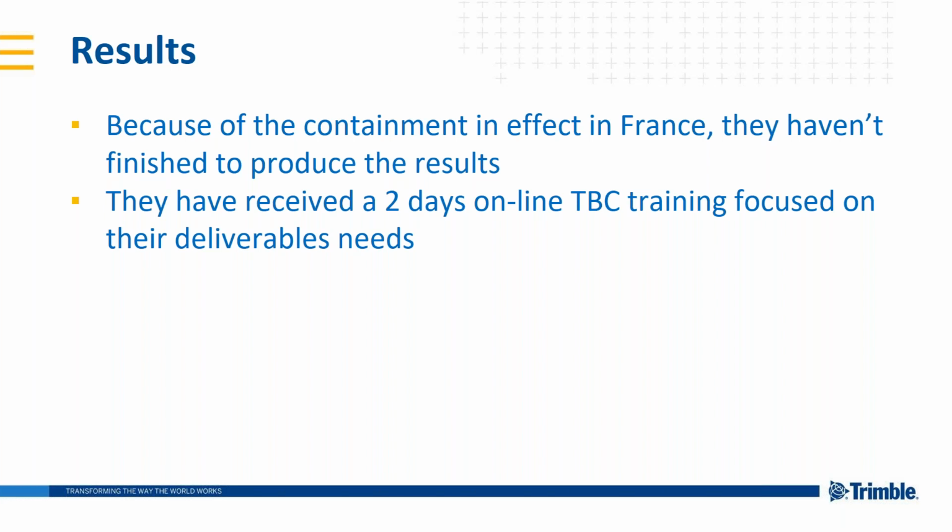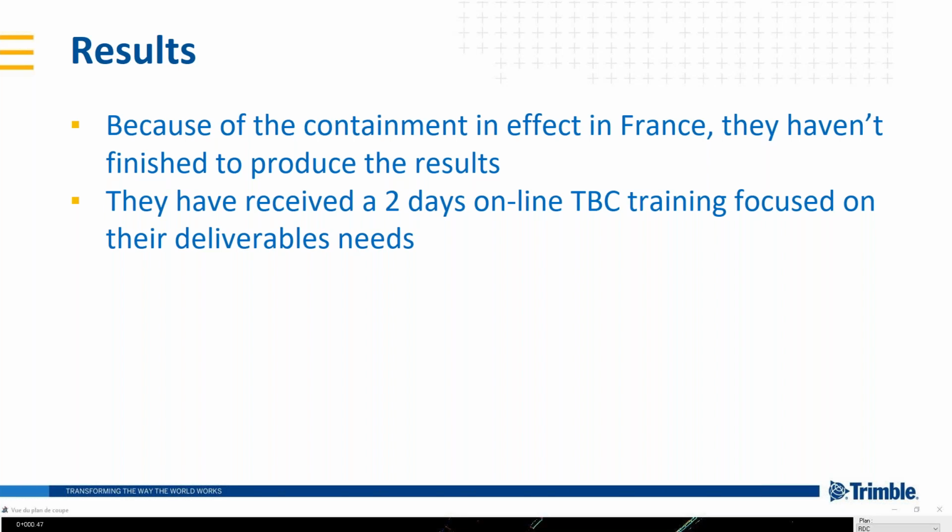But in the meantime, during the containment, they got a training on Trimble Business Center by Yannick to show them how to use the data they collected in the field and how to produce the results at the end, like those auto projections, those cross sections, and all those things. So just a quick snapshot of what they did.